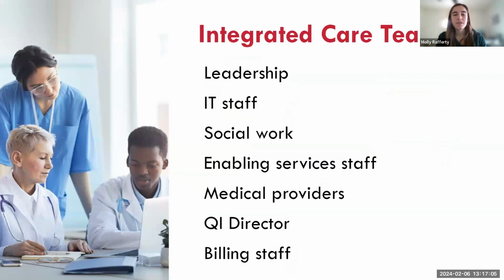In addition to these drivers, health centers identified other factors that were key to implementing social needs screening programs. One important factor is the forming of an integrated care team. Many health centers formed an interdisciplinary team made up of leadership, IT staff, social workers, medical providers, and billing staff to make high-level decisions on how to integrate social needs screening into clinic workflows. The unique perspective of each of these roles is critical to creating a robust and sustainable screening program.